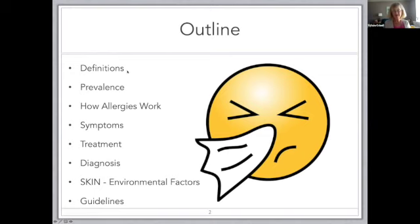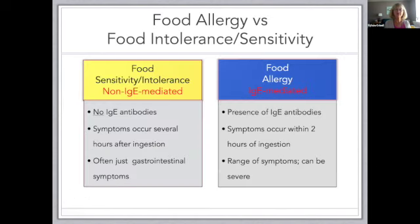So I'm going to talk about a couple different terms. There's food allergy and food sensitivity or intolerance. I want you to know the difference between those. And then also, how common are they? And then what makes an allergy happen? And then what do we do about it? And what are the actual guidelines now? So this is how we're going to move forward with this.